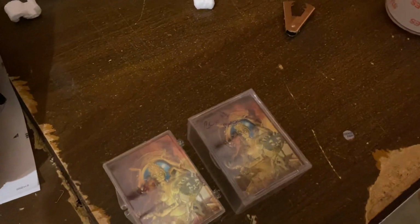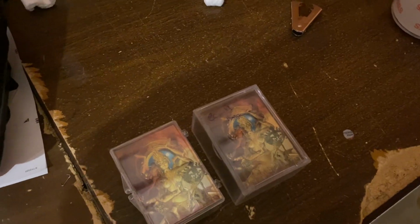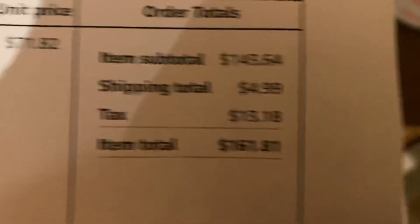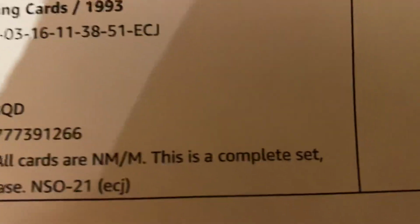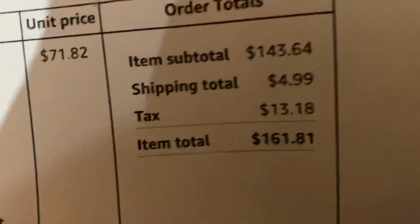Most of the time, I find out the price right along... you're not going to believe this. I got to show you. Two sets of Conan. $71 a set for 90-card Conan. Are you kidding me? $143 for two sets of Conan. Hell yeah! All right, let's keep moving.